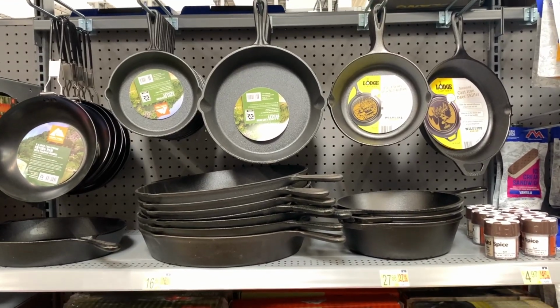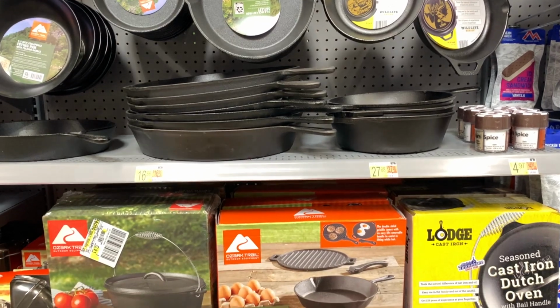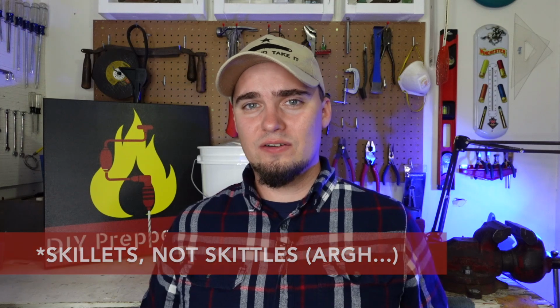And another thing that you need to think about is how you are going to cook if you can no longer use your nice pots and pans on your ultra modern electric stovetop. In situations where you might have to be cooking over an open flame, cast iron is definitely the way to go. Things like cast iron skillets, Dutch ovens, and griddles will give you a lot of versatility, so you can cook pretty much anywhere. I did an article on my website a while back about what preppers need to know about cast iron. I'll be sure to link to that.